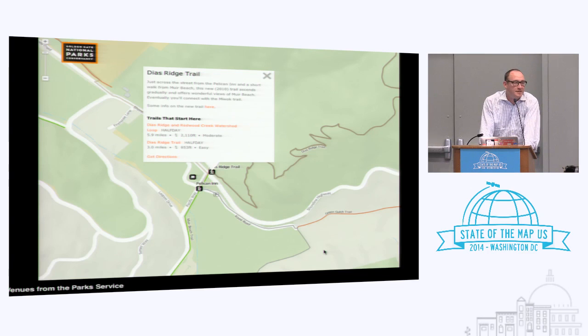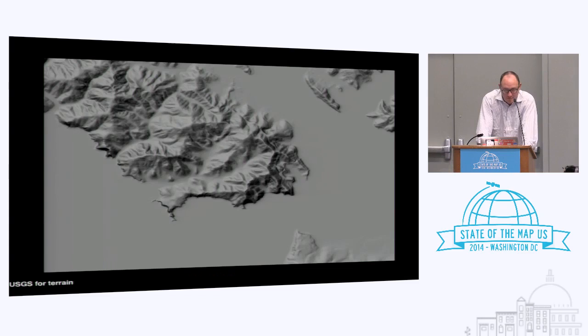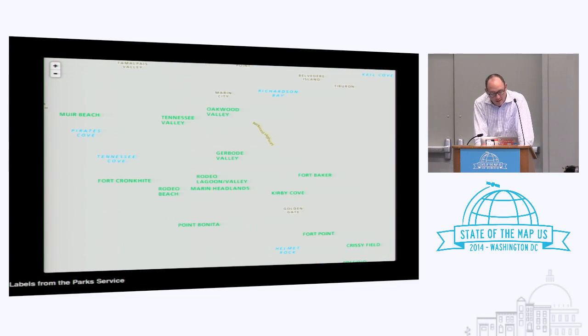so the different kinds of data sets that go into this are things like venues from the park service. OSM is the foundation for the transportation network, most of the place names, and then the secondary green areas. We got the USGS data in there for terrain. Coastlines come from the National Hydrology data set. So, you know, there's blog posts about this. We call this the baking of a many-layered data cake that OSM really is the foundation for. And then these detailed labels from the Park Service.